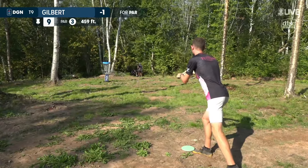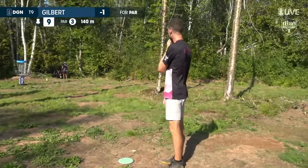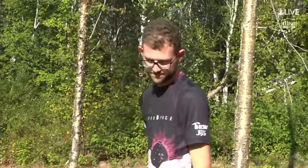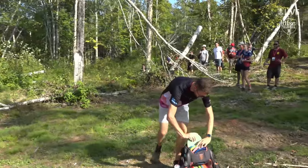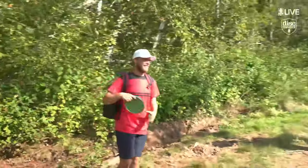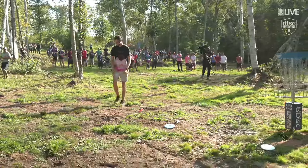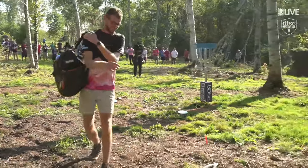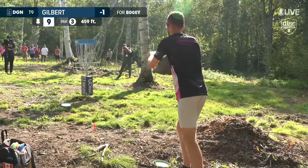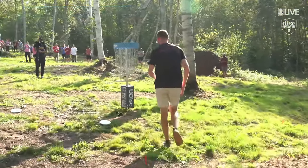Gilbert for par. Big drop from that tailwind. It's going to be a bogey there for Gilbert, dropping him back to even par. Oh, damn. Nice shot. And they finally see Eagle's drive. Yeah, somewhere wedged between the pole protector and that clump of grass. Bogey for Gilbert.